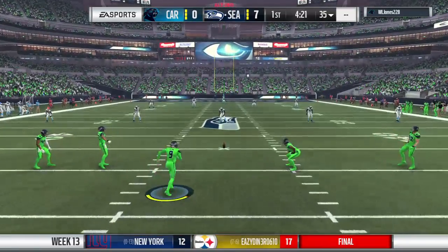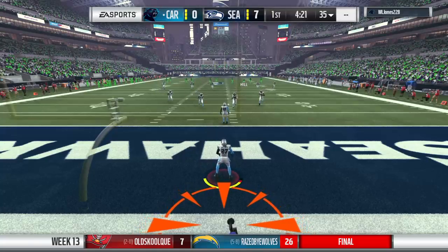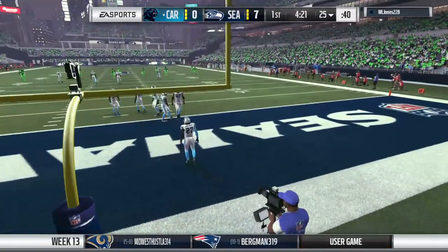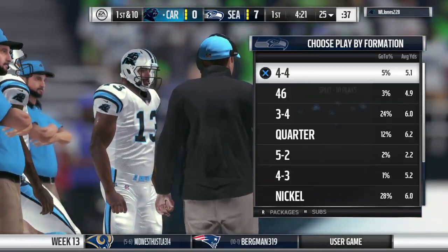The kick unit for the Seahawks out there on the field, and we are ready to rock. And they will not get a chance to return this one as it's through the end zone for a touchback.